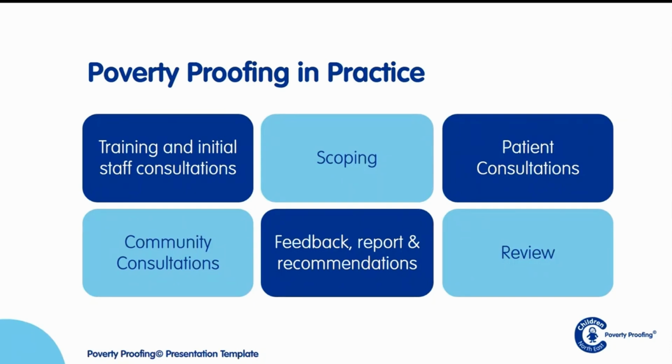So when we do that intervention, we do training and initial staff consultations. We'll do a 3-hour training, which is really intense poverty awareness training, with some practical bits in there as well. And we also look at speaking to the staff. As you are aware, staff in settings will be the ones who see how poverty is playing out with your patients and service users and their families and carers.